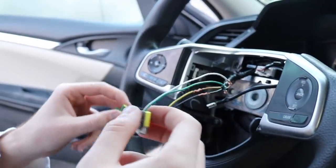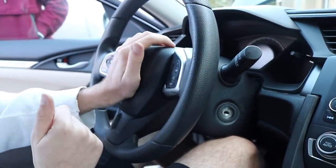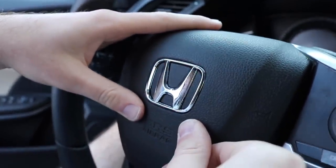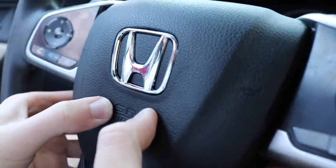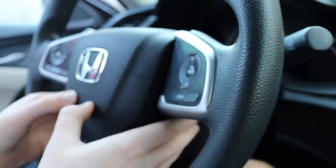So we just finished wiring these guys. We're just waiting on Yusuf to disconnect the battery. I bet you should have put an airbag in this one, dude. Wait a second. There's no airbag in this. Look at this, you can see the frame. There's no airbag in this one, dude.